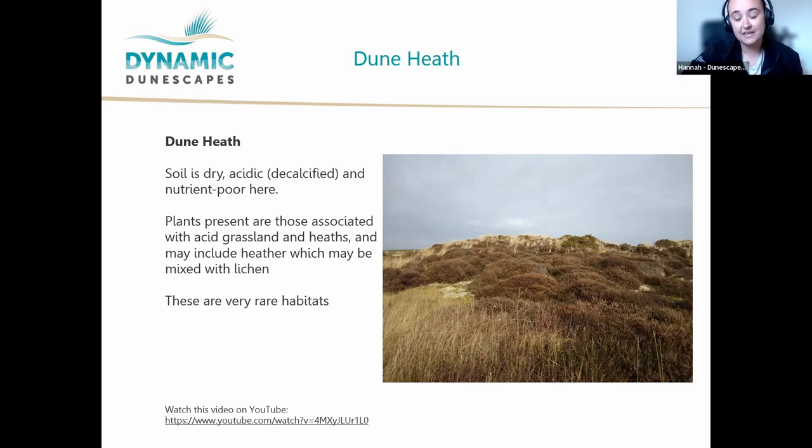These are very rare habitats, so some of our sites have got some really important examples of this. So Penmine, for example, which is also a National Trust site, so there's lots of history there. But there is a dune heath at Penmine, so I highly recommend going for a walk on Three Cliffs to have a look at the beautiful dune heath.